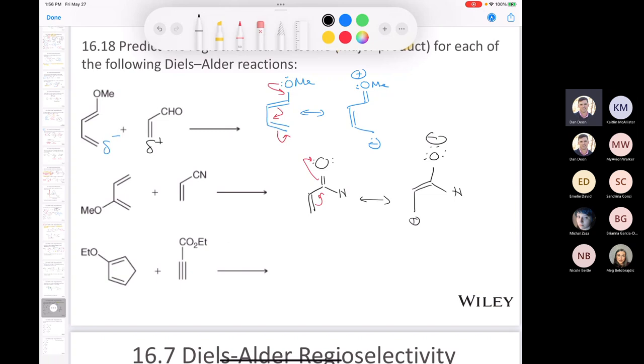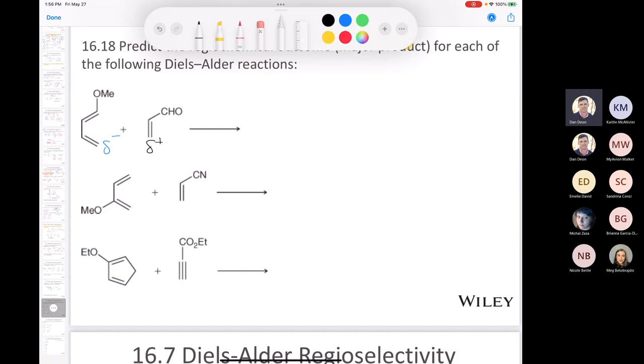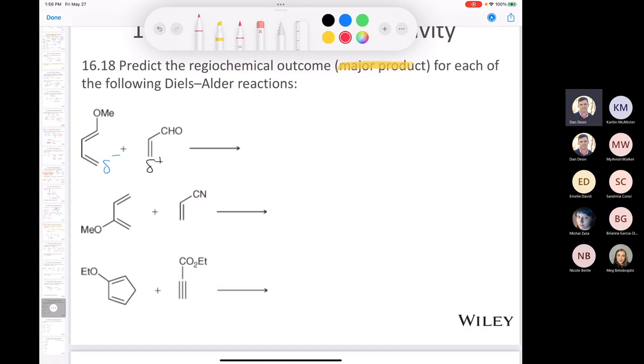For both of these, I'm going to erase all this scribble for now. Excuse me. Let's draw the product. So let's see here. We're going to have our first curved arrow, our second curved arrow, and our third. We're only making a monocyclic product. And it's going to look something like this, where we have our methoxy up here, and then we have our aldehyde over here. There we go. And that's it.